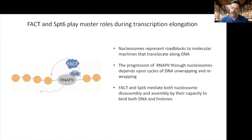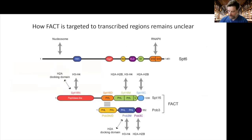In the case of FACT, it's much less clear, and there have been a lot of different proposals in the literature to try to explain how FACT joins Pol2, but this is sort of an unresolved issue at this point. At least it was when we started this work. So just to say a few more words about FACT.